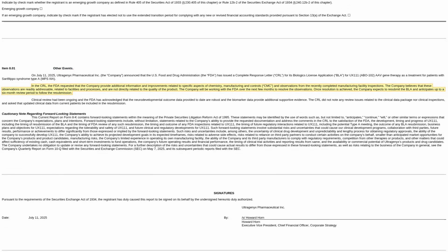Specifically, the FDA wants more details and improvements on the chemistry, manufacturing and controls, or CMC, of the drug. This relates to how the drug is made and controlled, and they mentioned observations from factory inspections that were recently done. Think of it like making sure all the ingredients and the cooking process are perfect before serving a dish to customers. The good news is the company seems to believe this is fixable.